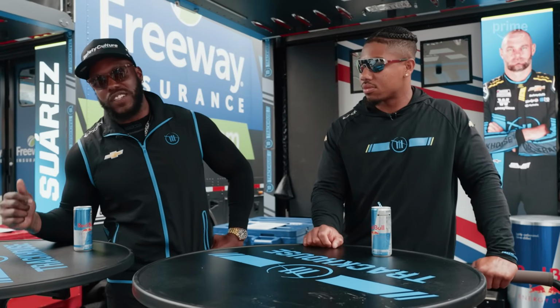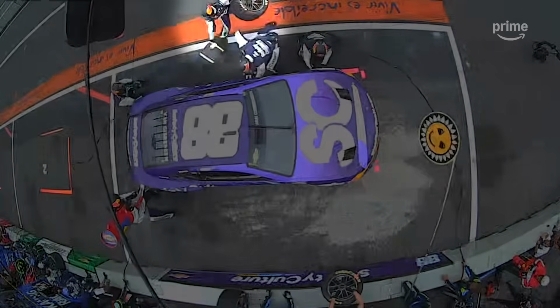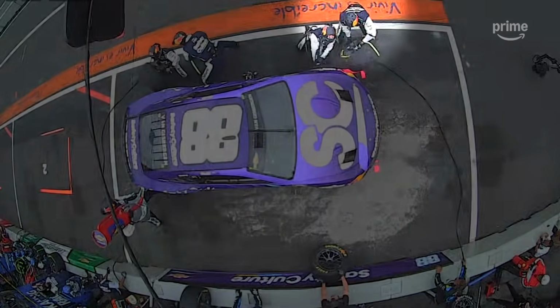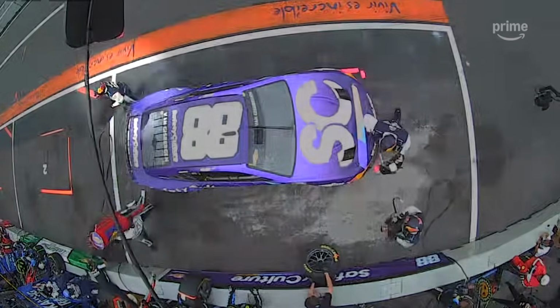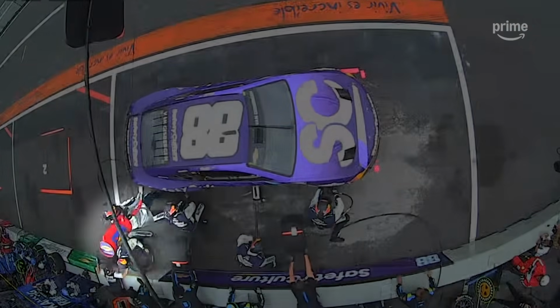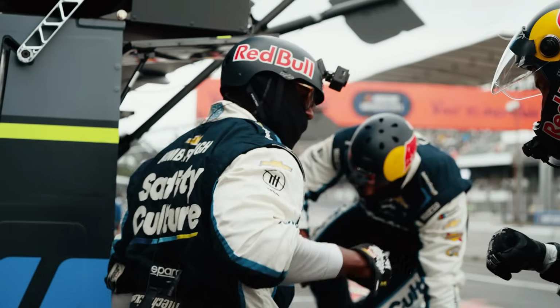I carry 2 tires out. I put the right rear on, the fresh tire, and then I'm also in charge of taking the old tires back to the wall. Also, any other adjustments that he might need during the race, if he's feeling loose or tight, I would stick a wrench in the back of the window and then I would try to correct. Tire carrier is pretty much like a utility position, so I'm just hands-on with everybody.